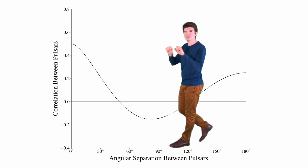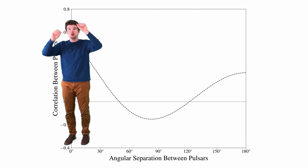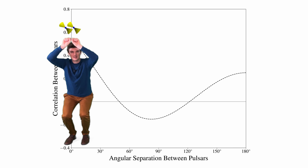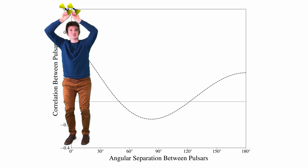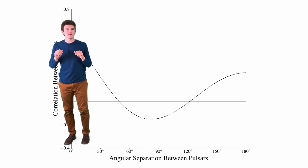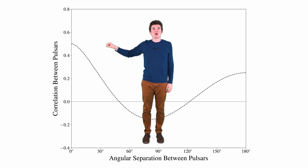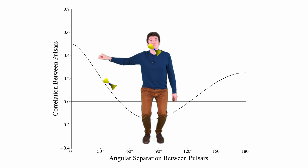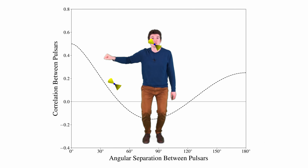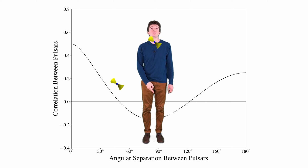So for two pulsars with 0 separation, how do they move due to a passing gravitational wave from back to front? Well, that's this part of the dance. They move in the same way as the gravitational wave passes, and their pulse times of arrival are affected in exactly the same way. So this graph is at a maximum. What about two pulsars separated by 90 degrees on the sky? Well, that's this part of the dance. These pulsars are moving in completely opposite directions, and when one is closest to the Earth, the other is furthest. Their pulse times of arrival are affected in the complete opposite way, so this graph dips to a minimum.